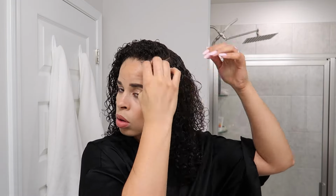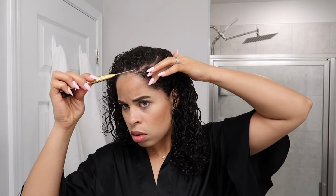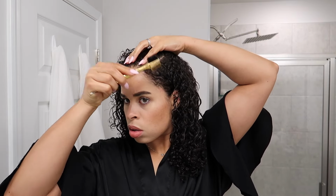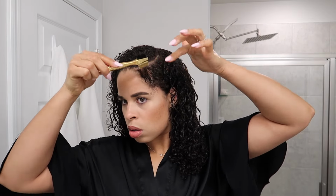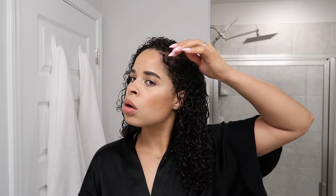So here I am putting a little part in my head. I like a little swoop to the side, and now I'm just defining my curls a little bit more, making sure I have enough gel around the top of my head, around the part, and just laying it the way that I want it to lay. I think this is the most important part because once you're done styling, you're not going to touch your hair. You're going to let it air dry 100%, if not 80%, the best that you can get it before you go to sleep.